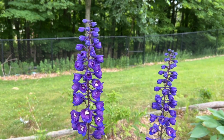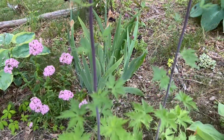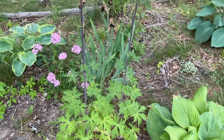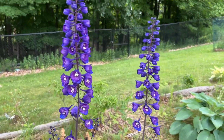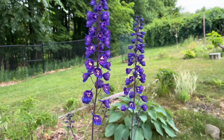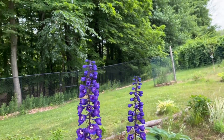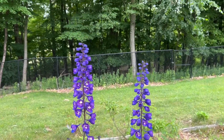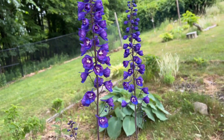See my Delphinium blooms. This is 3 years old. I had many Delphiniums 3 years ago, but only this one survived. They are perennial in our zone 6. Lovely color.